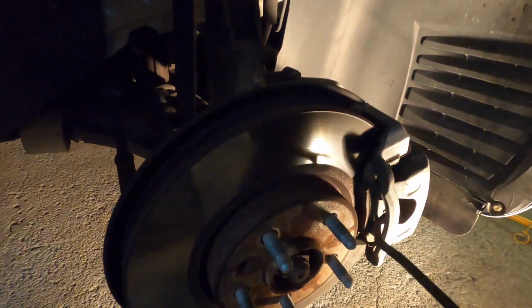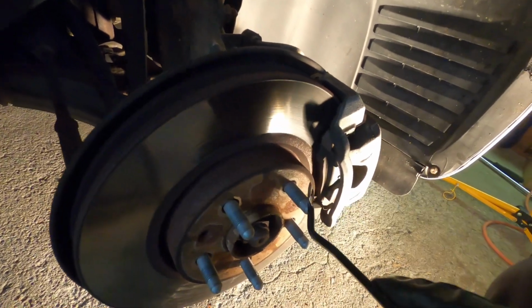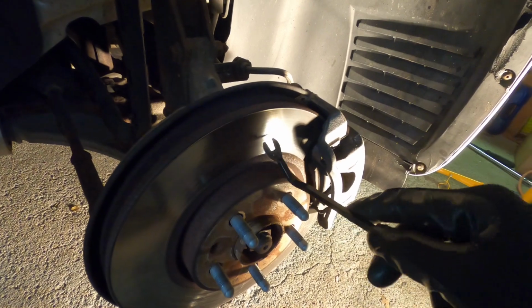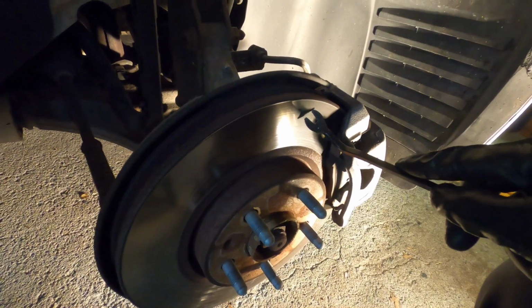Alright, so this is a good time to check your front brakes if you need to. Ours are pretty good, but I am going to replace the front rotors and the pads at some point, since I think from when this car was sitting on auction last year for so long, there's some rust spots from the temperature changes.